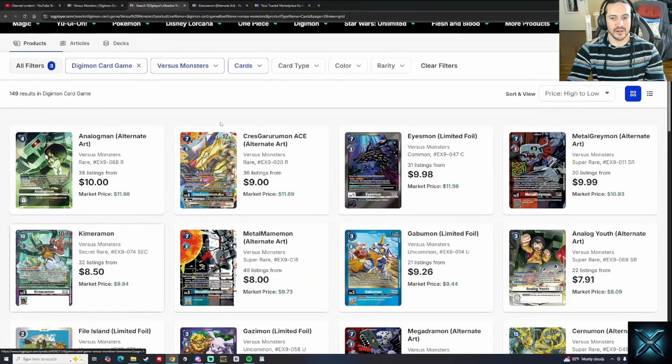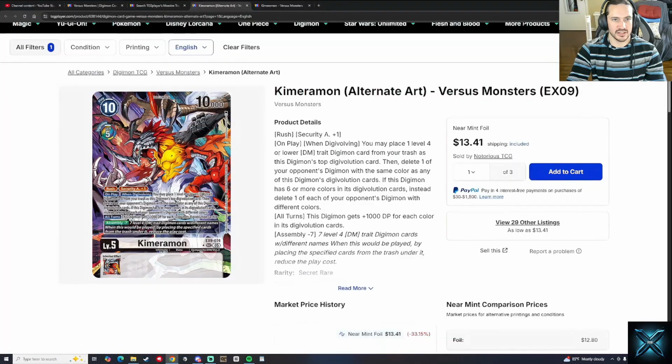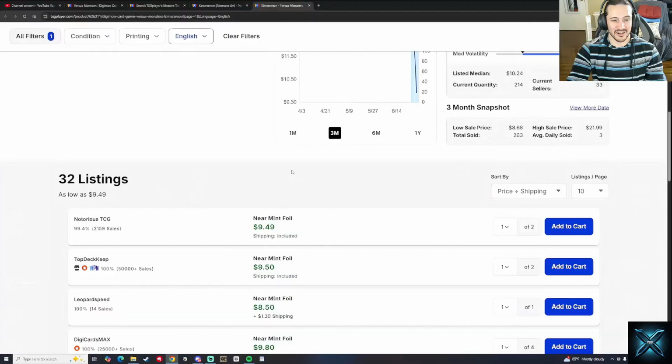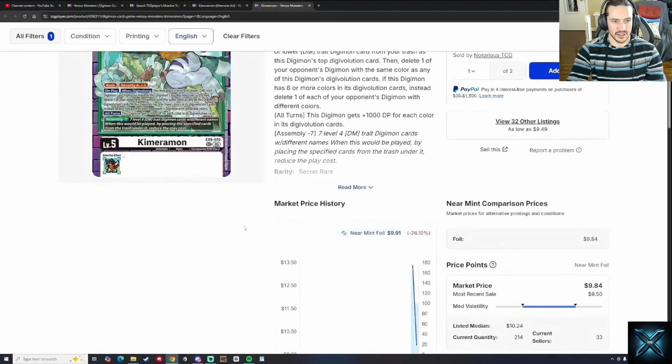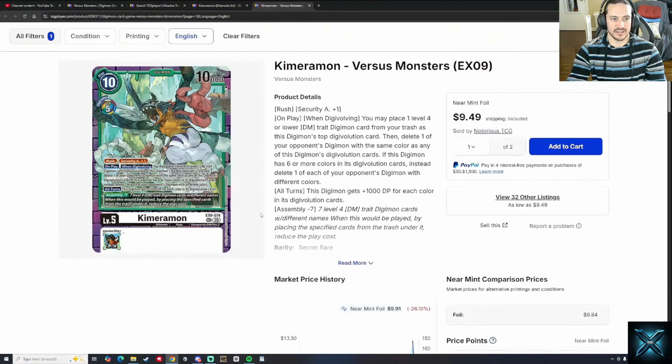And then this is where your boxes can take a very drastic turn for the worse. If you pull a Chimeramon, it is one of the secret rares in the set. The regular art is only $10 for it. I do think that this is a great time to pick them up for $10. Anyone who wants to play this deck is going to need a playset of 4 of them, and it is such a really good, powerful card for that deck.